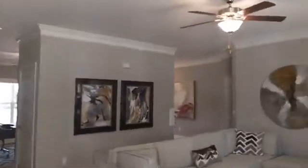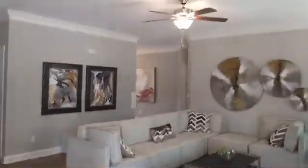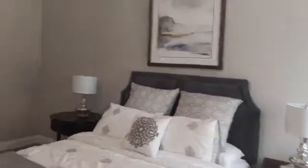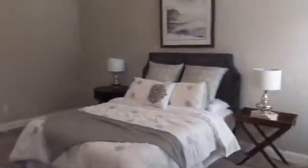Okay, let's go look into our master suite. On this house it is on the main level, right off your living room. You can see this room has a lot of good space. We've got this staged with a queen size bed, but if you wanted to put a king or something larger there, there's plenty of room.